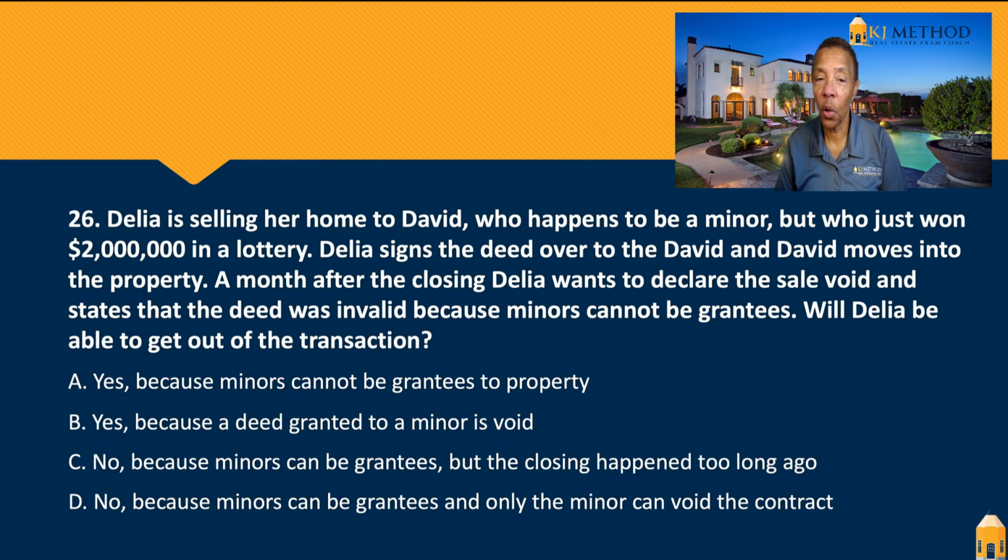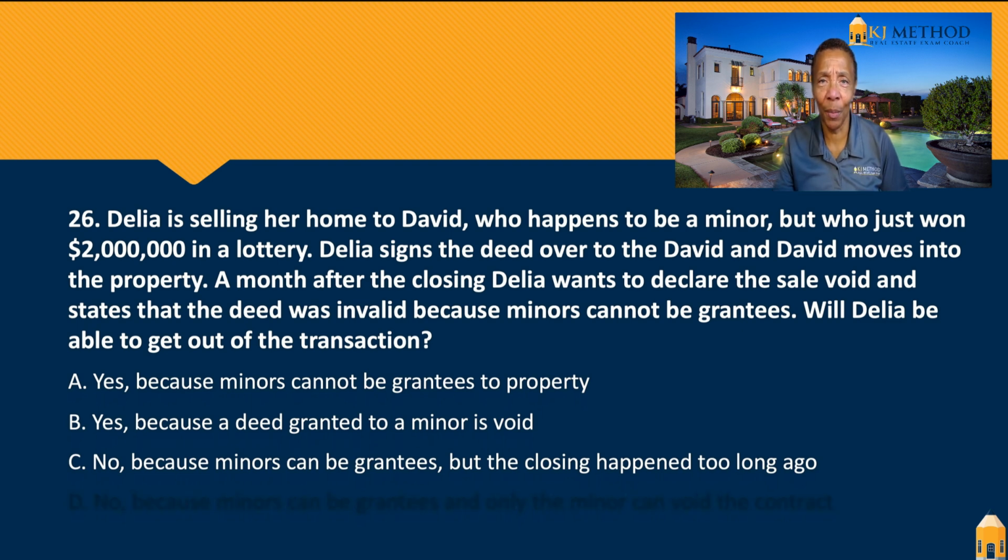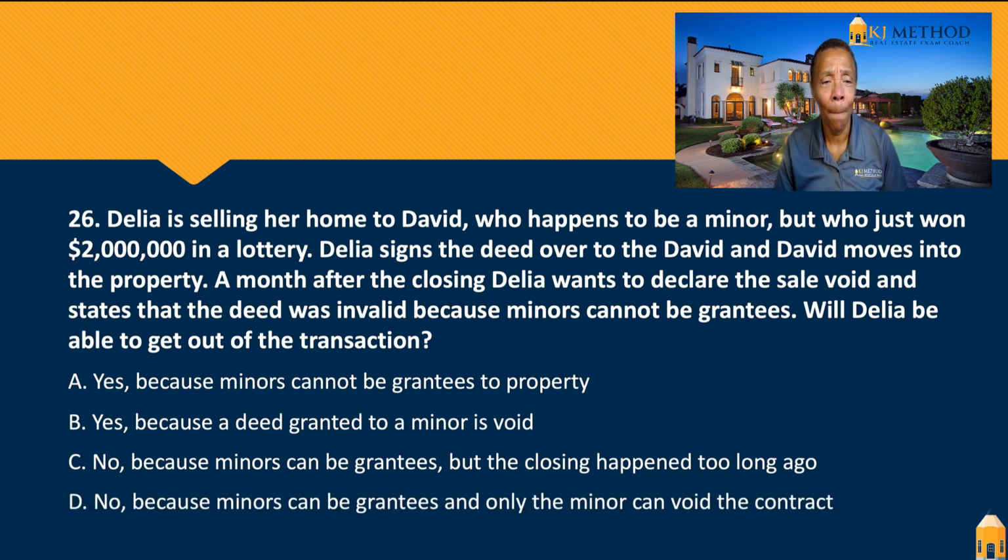C, no, because minors can be grantees, but the closing happened too long ago. And D, no, because minors can be grantees, and only the minor can void the contract. Yeah, there's two things happening here. Her claim is terrible, right? Her claim is terrible. It's going to be D, because minors can be grantees.